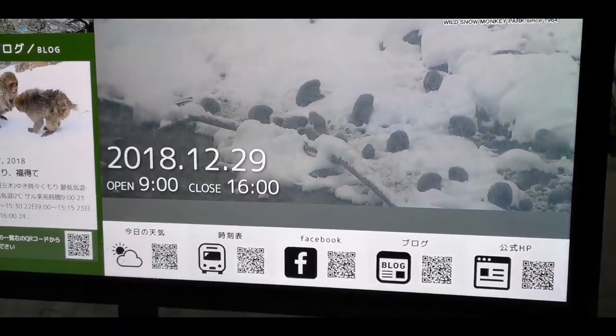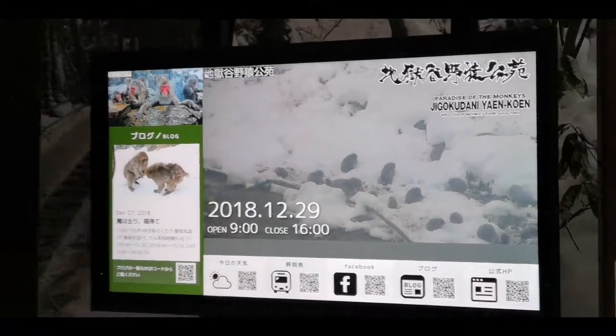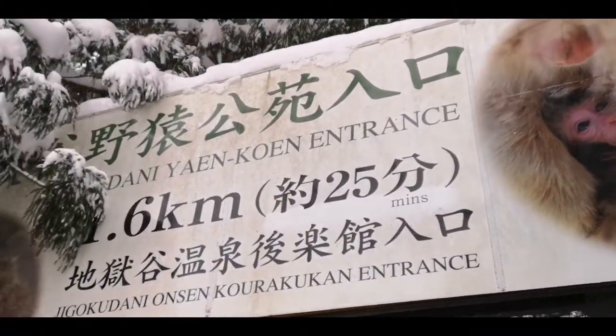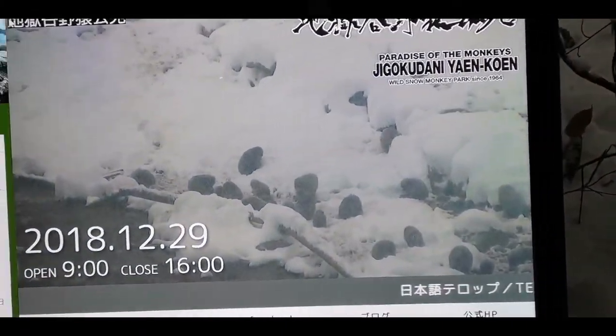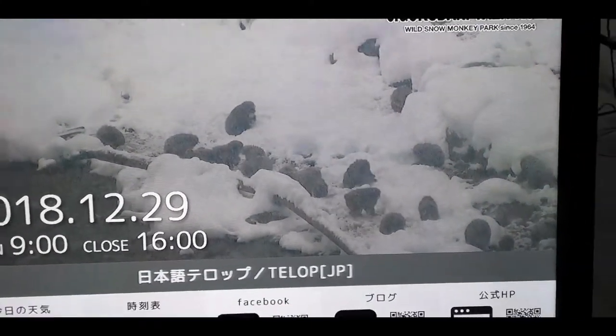See, the monkeys are retreating home in the forest. They have a TV outside at the entrance for the Jigokudani Yaen Koen. So I think they were fed. Maybe they were fed right now. That's why there are so many of them getting food.